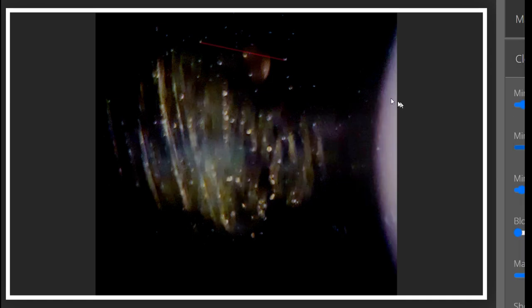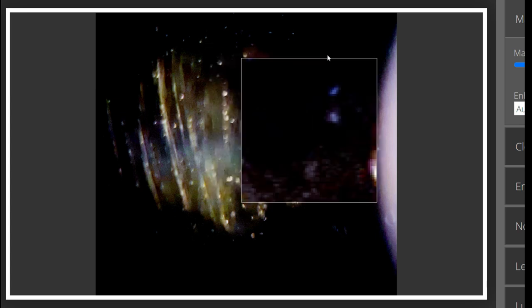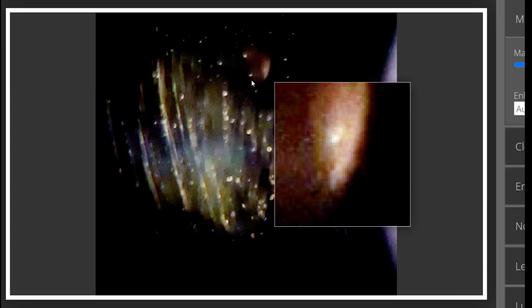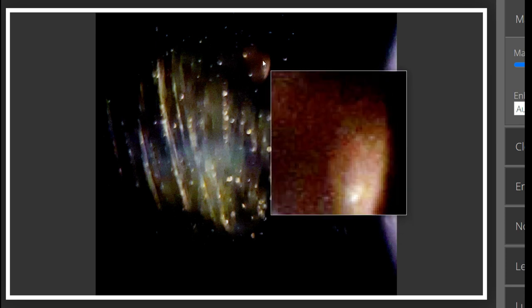Let's make sure we're on the right one. This one. And right here, this one. No, doesn't make much difference. But because they're clones, I would say they look alike. Also right in here, this red thing, you can really pick out those orbs.